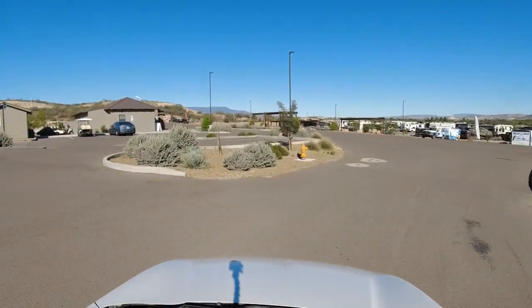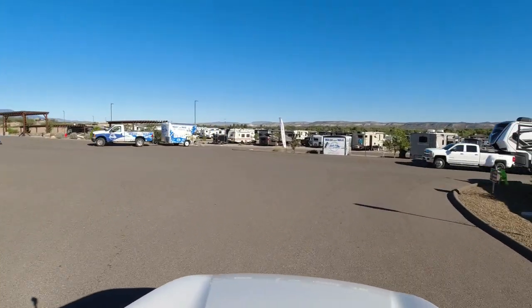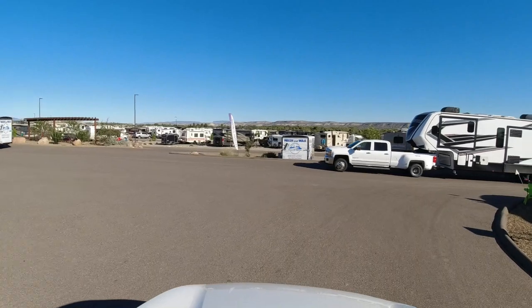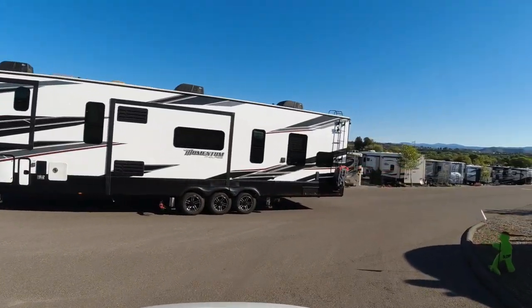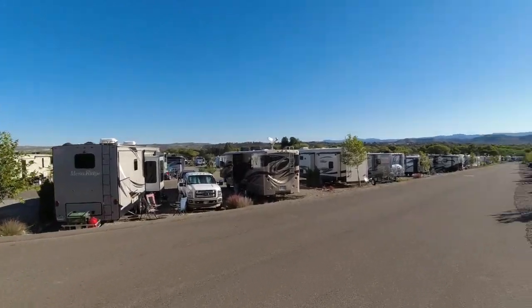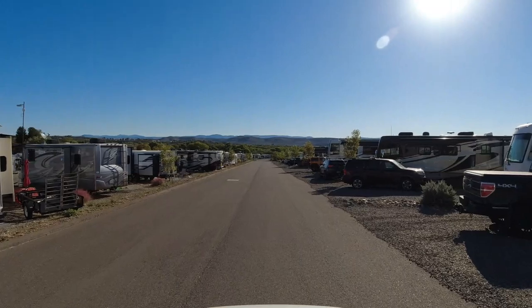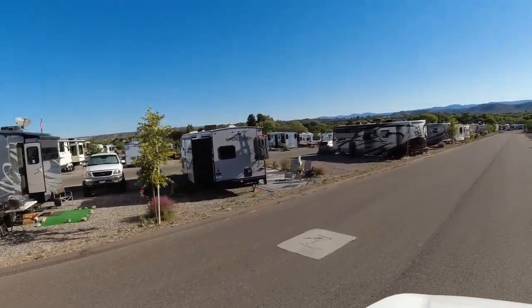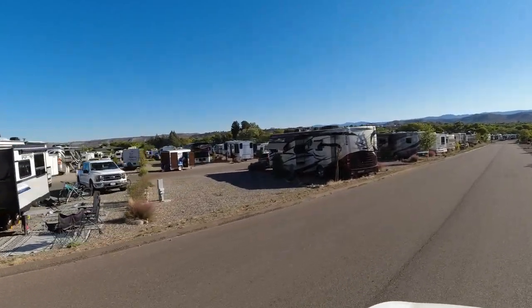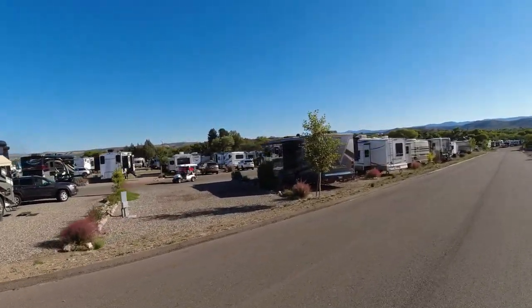So the green building you see ahead of you there, that's the office where we checked in, just to help you get your bearings straight again. And we're going to turn right here, and this is the main road. Again, once you come into the office and go through the office, this will lead you straight down to the lower section. So we're going to cruise right through here real quick. Off to the left, I'm going to call that more the newer section, and that's where we stayed, over here to the left.